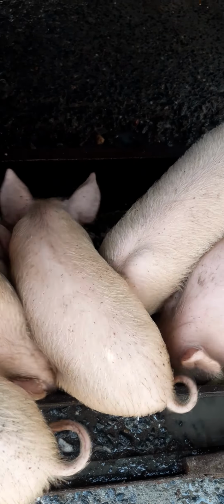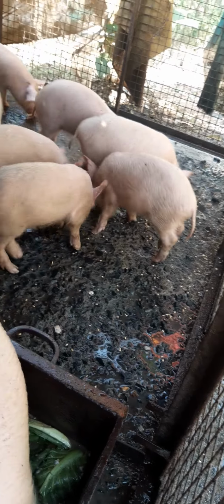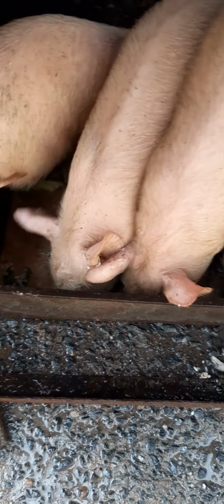So they need a little bit bigger container or something. This is just temporary, so we don't have any other solution here now. See? So these all are eating wheat now, and some are busy eating rice and cauliflower leaves.